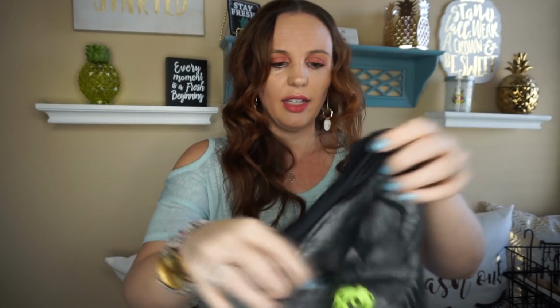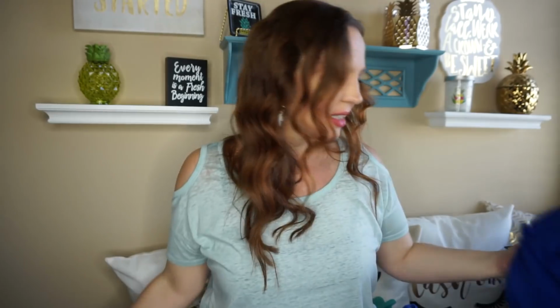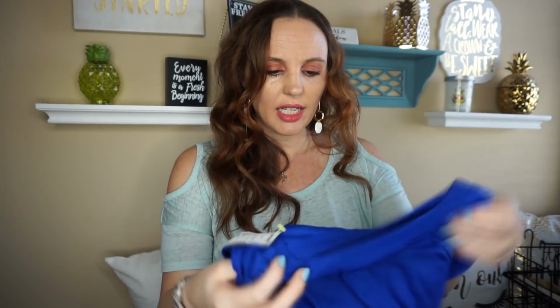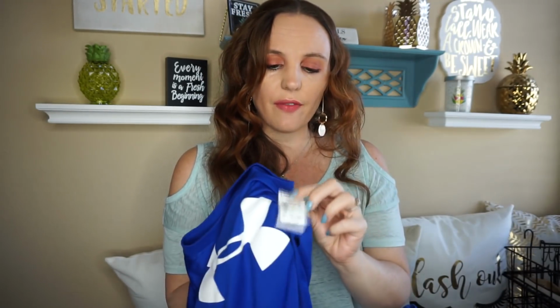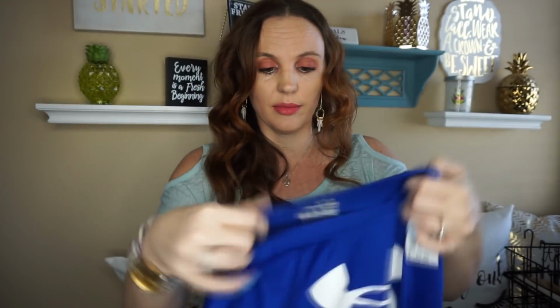And then this is an Under Armour football shirt, which I was really excited about. I paid $3.99 for it, and look how cute that is. I just love this one. So we picked him up that. And then this is another Under Armour shirt. This was half off $3.99, which I mean, that is awesome.